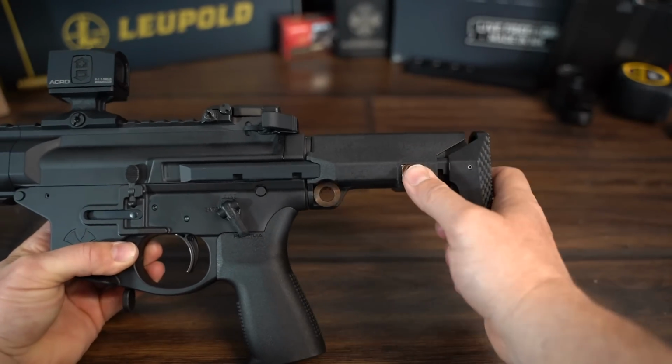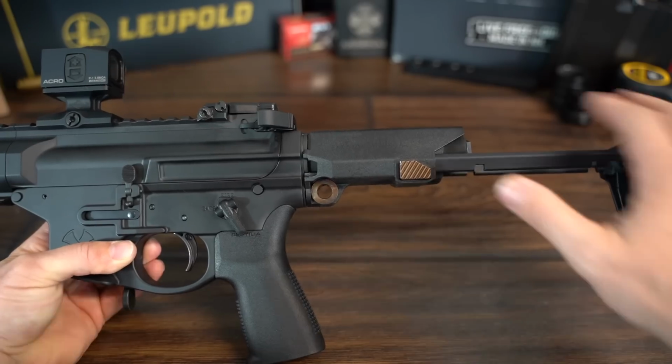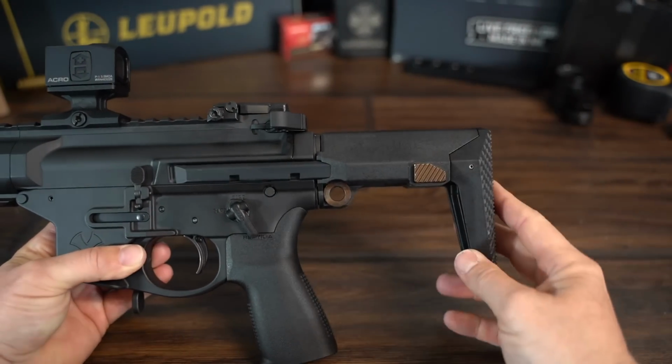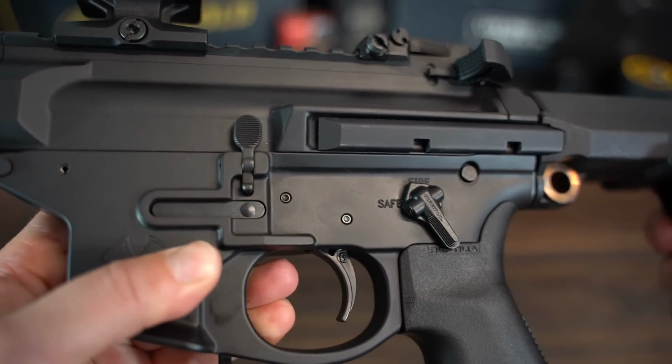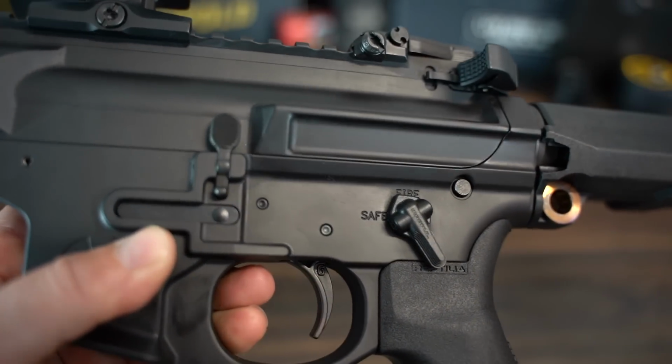The stock moves on 2 rails that go into the frame much like an MP5. This is amazingly cool to see on an AR style rifle, however this requires the upper and lower to be machined out to receive those rails. I'm obviously a huge fan of this design.